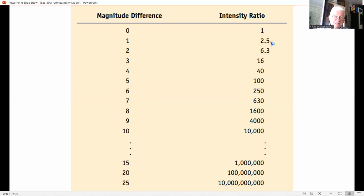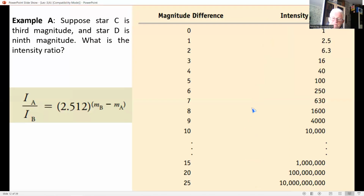2.512 times more intense. Two stars that differ by 2 magnitudes will have an intensity ratio of 2.512 squared, which is about 6.3, and so on. Look at this one. Example A. Suppose star C is third magnitude and star D is ninth magnitude. What is the intensity ratio?